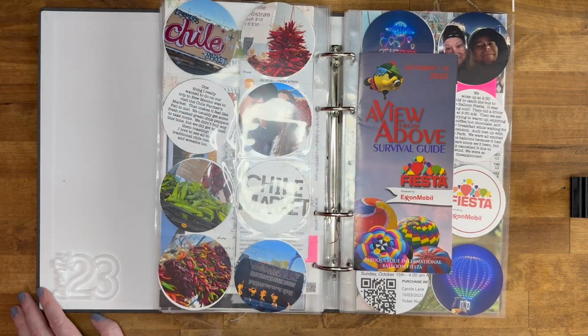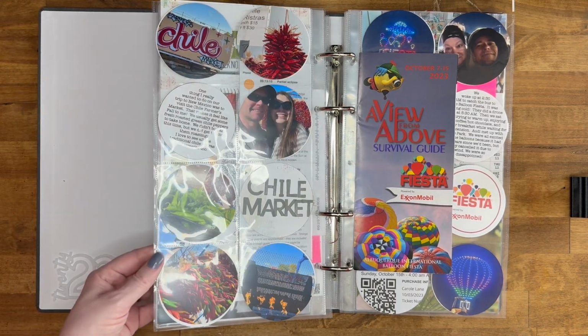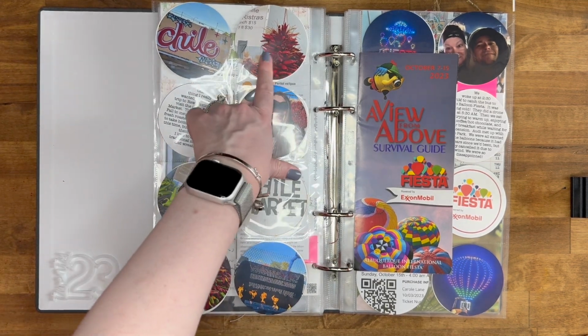And then we went to the green chili market, or at the chili market, there's red chili there as well. And they roasted chilies and they have these chili ristras there.